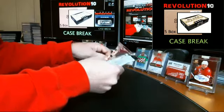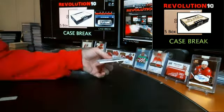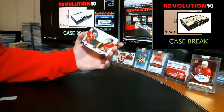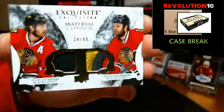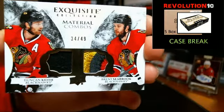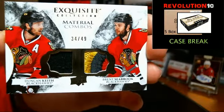Exquisite. That is huge. Oh, nice. Exquisite dual material combos. Dual patch going to the Blackhawks, numbered to 49, Duncan Keith and Brent Seabrook. Nice three-color patch on Seabrook's side.